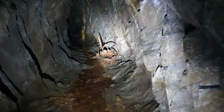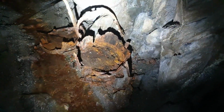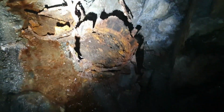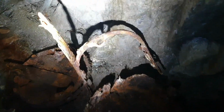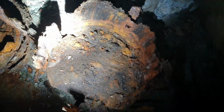Ooh, what do we have here? We've got our first artifact. Is that a kibble? Oh my God, this is a proper old kibble with a proper big old handle. Yeah, you see, it's a proper, yeah. Well, obviously seen better days, this old kibble, but wow. Hardly any timbers remain, but you can still see the bottom still there. Wow.